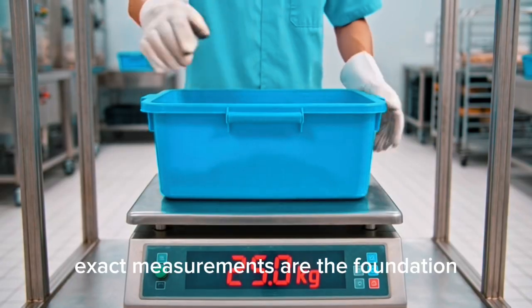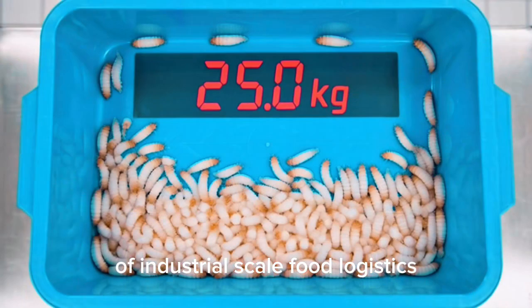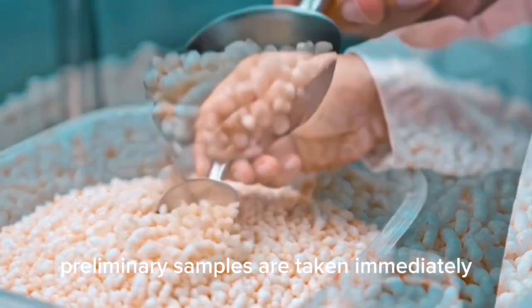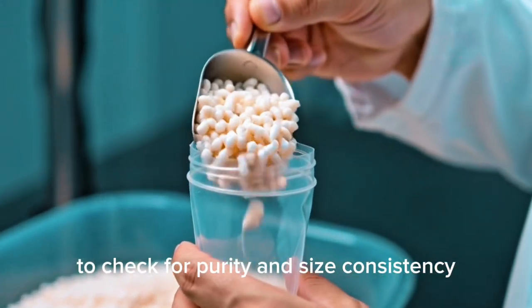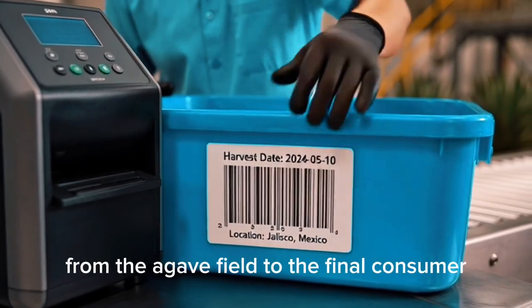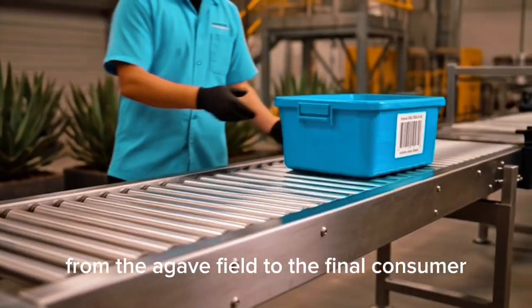Exact measurements are the foundation of industrial-scale food logistics. Preliminary samples are taken immediately to check for purity and size consistency. Digital tagging ensures full transparency from the agave field to the final consumer.